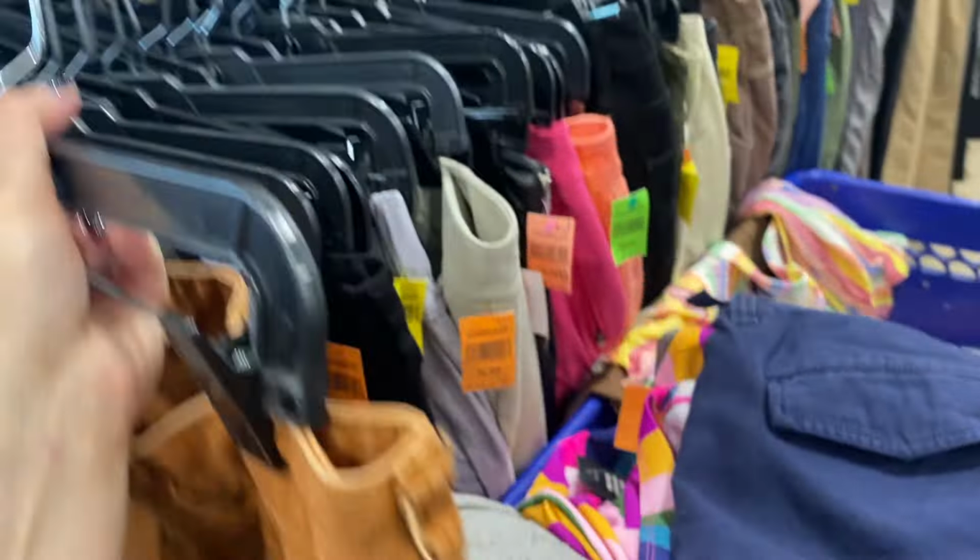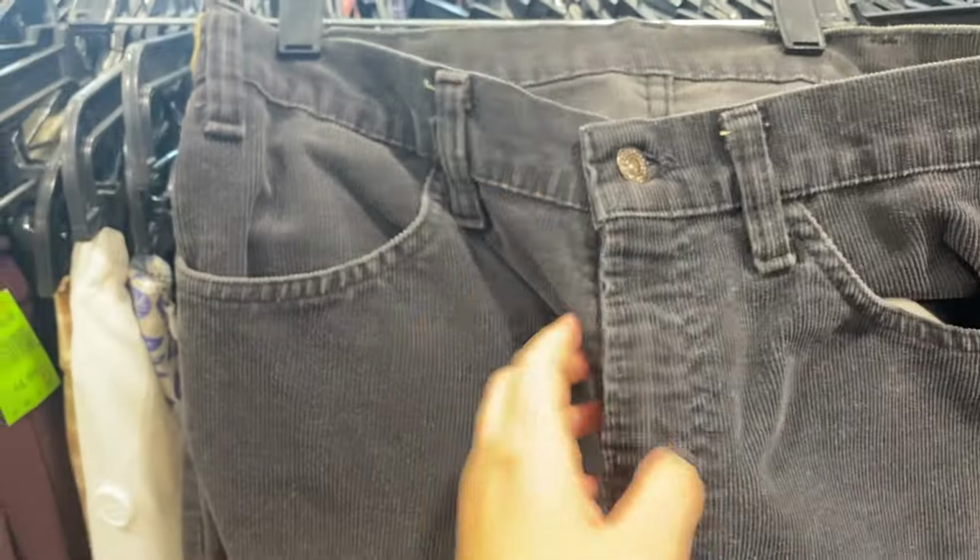which is probably not the best for a 30-minute challenge. I did pull out these corduroy Levi's, and after further inspection, I do believe them to be vintage. However, right in the butt crack, they had some discoloration, as you can see. So I pondered for a minute trying to decide if it was really discoloration, but I did put them back because I am 99% sure they were discolored in the butt crack.